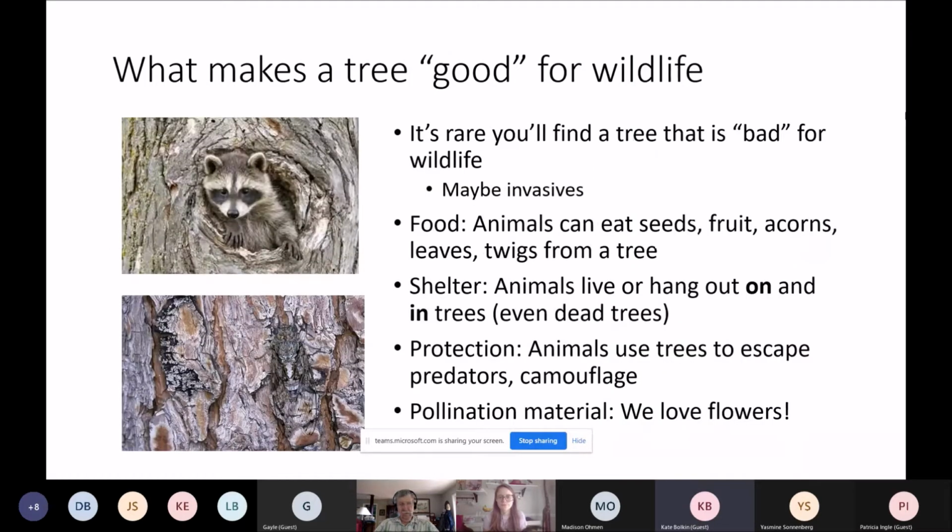So next, we're just gonna discuss a little bit what makes a tree good for wildlife. I get asked that a lot. Like, I want a tree that's good for wildlife. What should I pick? Really, as long as you go with any native tree or really any non-invasive tree, you're gonna have some sort of wildlife benefit. You're not really gonna find a tree that's quote unquote bad for wildlife.